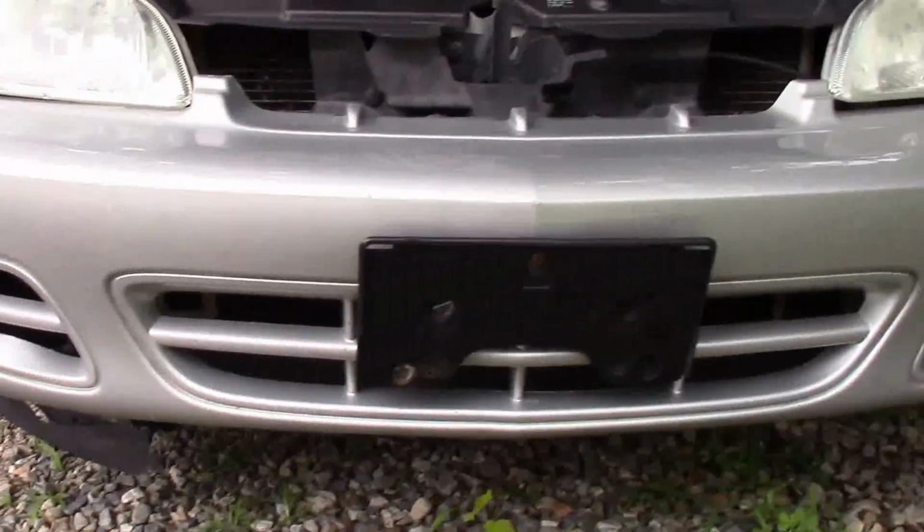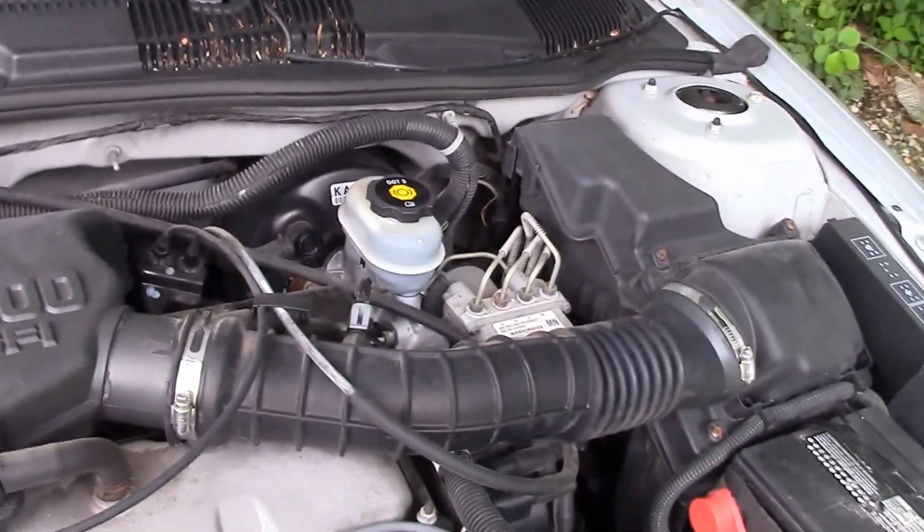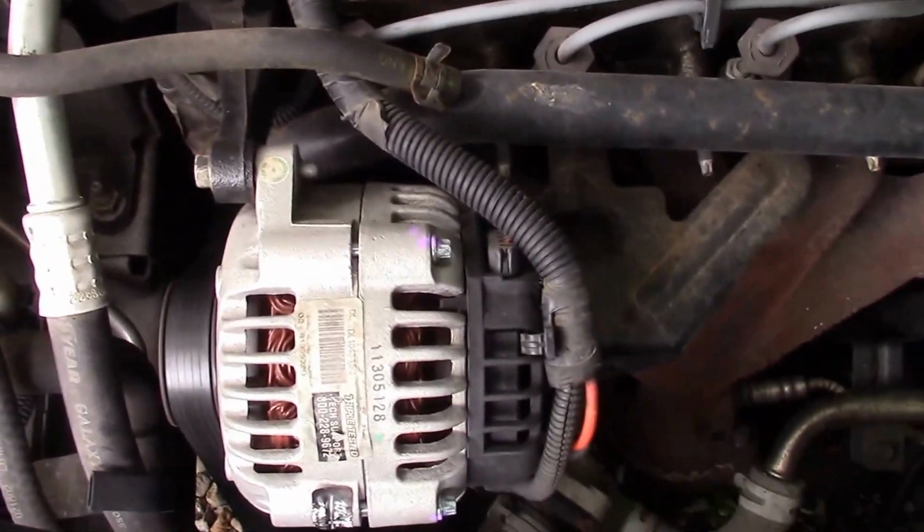Now, looking at the front, doesn't look too terribly beaten up at all, really. Take a look underneath. And that stupid thing gets in the way. And this, of course, has the 2.2 liter engine, and listen to how quiet this baby is. It actually looks like it's got a new alternator on it.